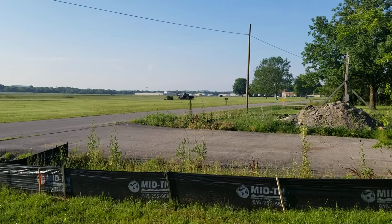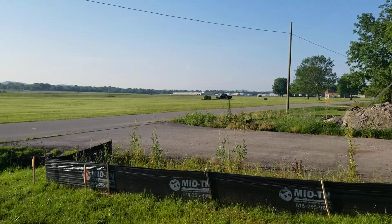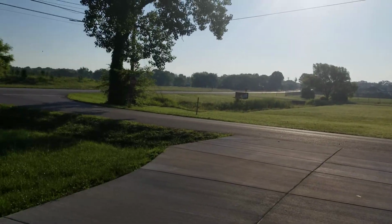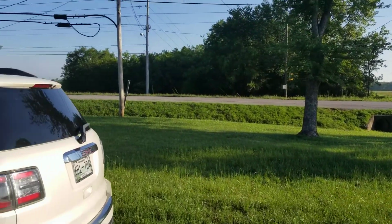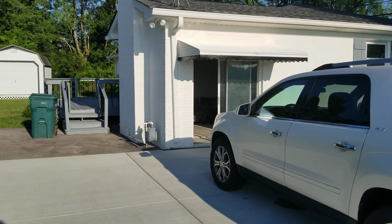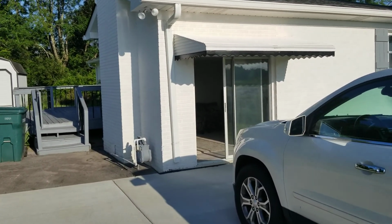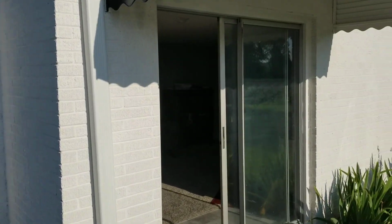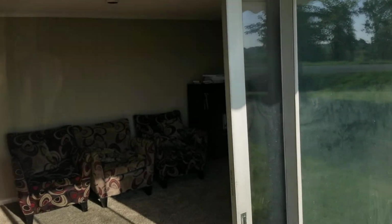So this is my tank out here by the airport. It's a nice quiet morning here in Tennessee. Of course, here's where I park. The back deck also has another door here where you would actually enter the main room.